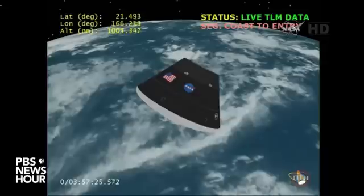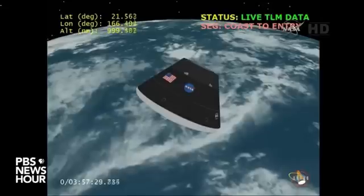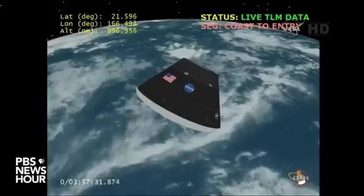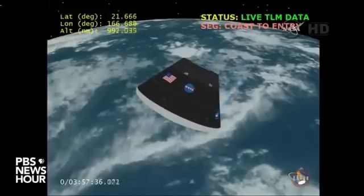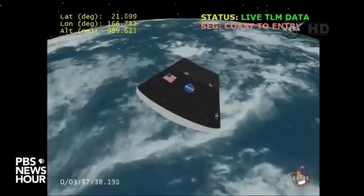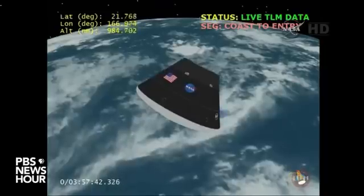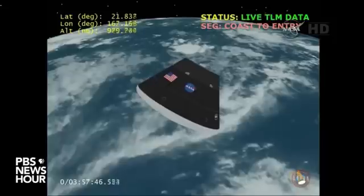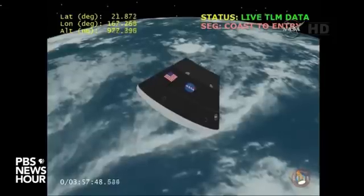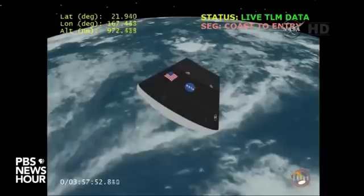Orion currently targeting a splashdown point with the coordinates once again from the Flight Dynamics Officer of 23.61 degrees north latitude, 116.46 degrees west longitude. That should put its splashdown just about 1.5 statute miles east of the intended splashdown target that had been predicted and modeled for this brand new spacecraft pre-flight.